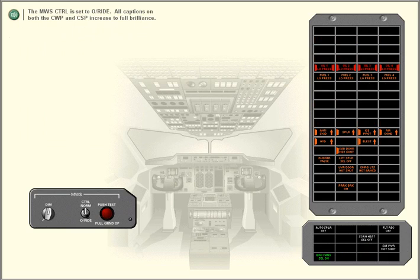The master warning system control is set to override. All captions on both the central warning panel and central status panel increase to full brilliance. The switches return to normal and the annunciators should return to their previous level. The dim level is set as required.